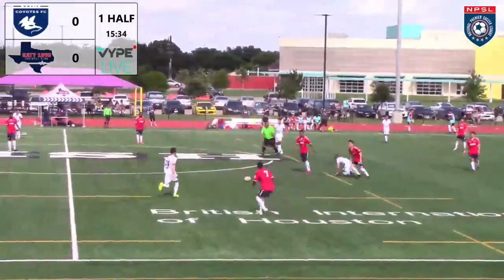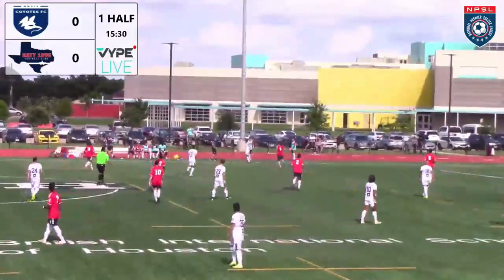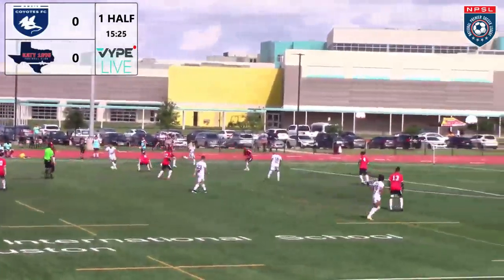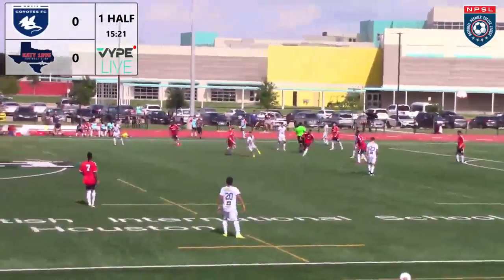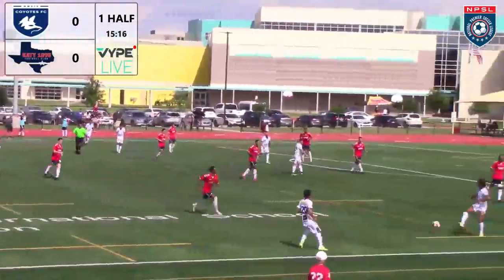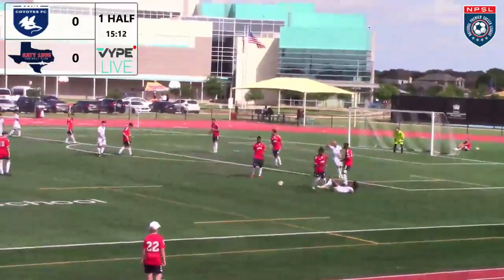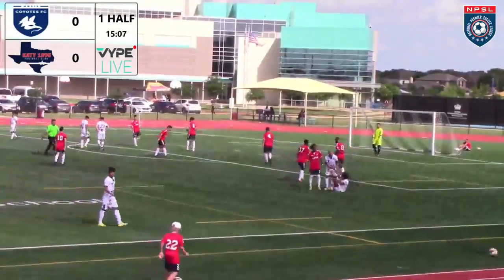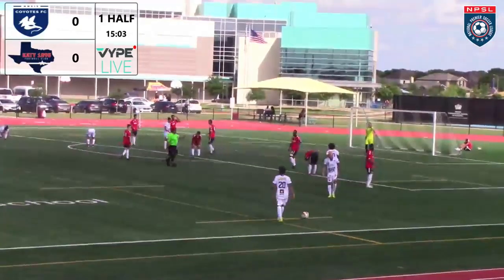KATY side of the field. Coyotes still have it. Kicks it to the left side. And that's going to stay inbounds, actually. And here come the Coyotes. Middle of the field, to right side. Number 10 has it. Getting through a couple KATY defenders and gets knocked down. And ball in favor of the Coyotes. And 15 minutes left here in the first half.